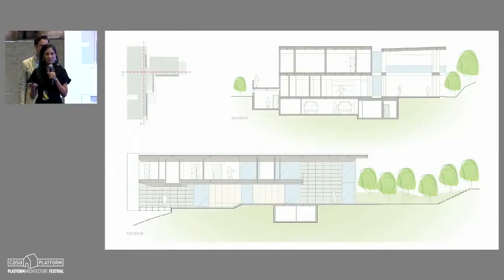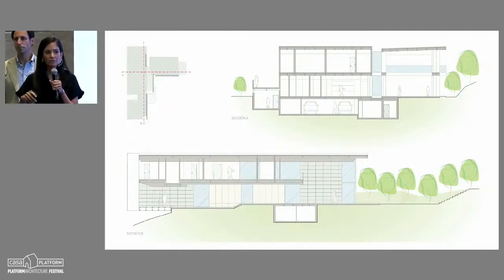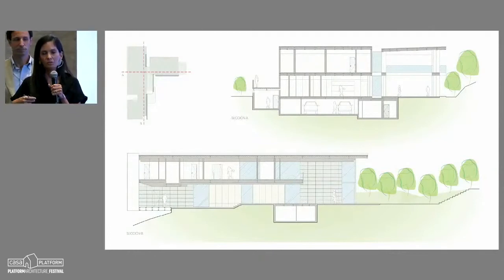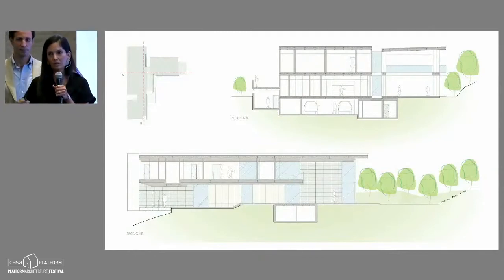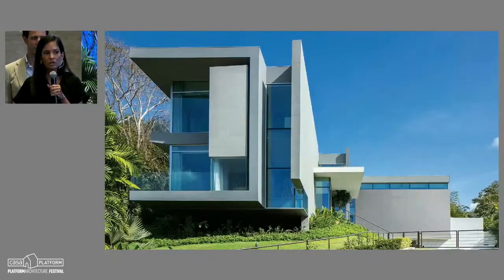It's located on the ground floor, and it plays with the levels in order for the person to have a direct connection with the environment. That is one of the things that we really cared about in this project. We believe that every single space could be open to the exterior in order to complete the landscape.